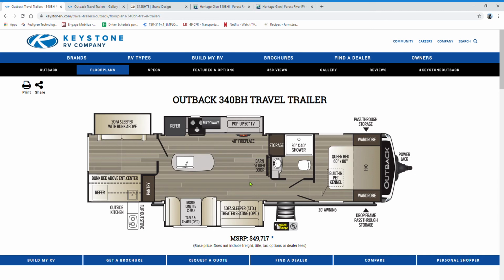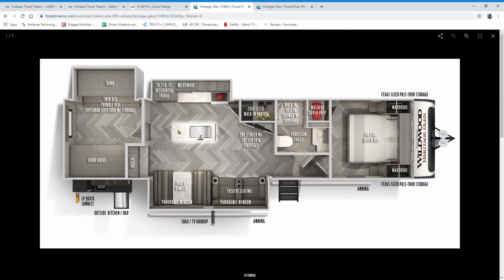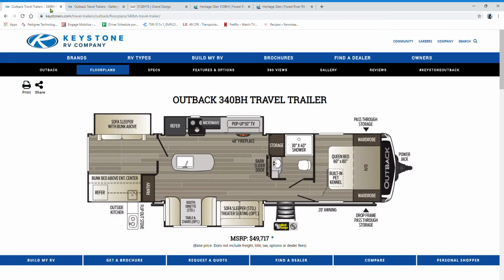Like this area, I'm going to switch between the others, so pay attention to this area. Go to the Grand Design, pretty small. Go to the 310, non-existent. So that was a great selling point on the 340, this right here, the pop-up TV. Standard, you got your slide, got your bed, outdoor kitchen, storage in front. This has a pantry here also, so they both have a pantry / hutch here. All three of them have this pantry / hutch, and on this side they all have something.